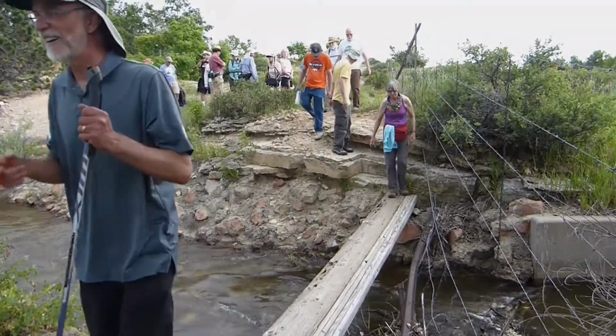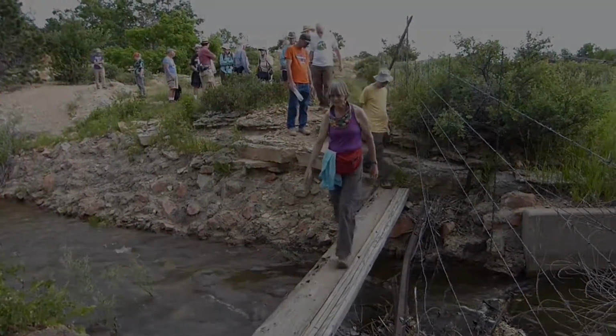They came across on their own. They did. Yeah. It's just a little harder going down than it is going up.